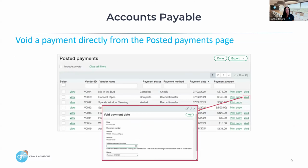Go ahead and advance my slide so that you can see this just a little bit further. This is again another posted payment screen illustration here.